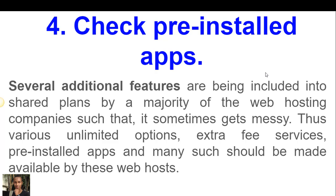Several additional features have been included in shared plans by a majority of web hosting companies, such that sometimes it gets messy, and they even try to give you a WordPress install, they can install that platform. That's why various unlimited options and extra fee services, of course they include them. I'm talking about HostGator. There are some extra fee services, pre-installed apps. I already said WordPress, which is free, they can install it for you for a certain price, but you can do it yourself.